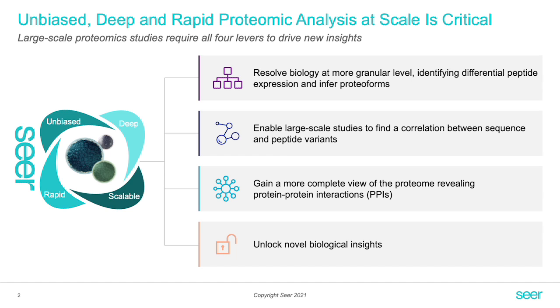Add proteomics data to your genomics data to generate a correlation between protein and sequence variants. Gain a more complete view of the proteome, opening up new avenues to explore proteoform-specific differences and protein-to-protein interactions in your biological samples. And leverage all of this data to unlock new biological insights.